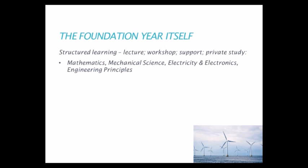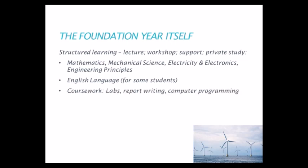With pure mathematics in our maths modules and applied mathematics in our mechanical science module, in addition to electricity and electronics and engineering principles, the program is very full. And as previously mentioned, there is also English language to study for those students on a language pathway. But there's also lots of coursework in the form of practical laboratory sessions, report writing and computer programming. Our aim is to give you the very best experience in all of these areas, academic and practical, to prepare you in the best way possible for your degree.